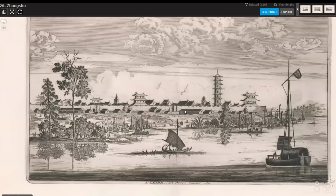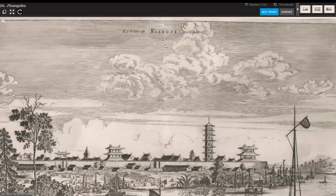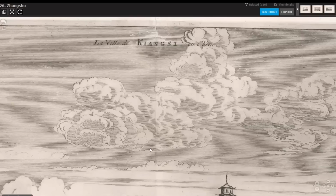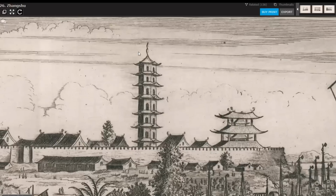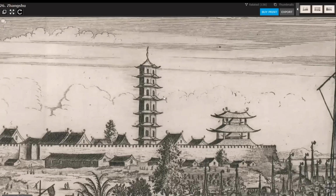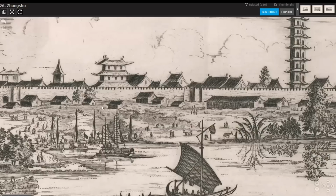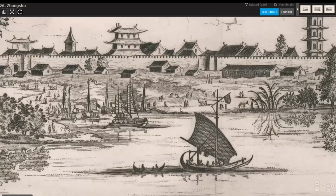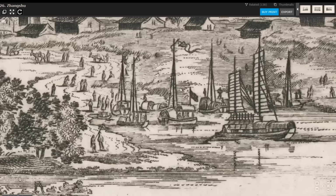And back at Zhangshu, I think we've seen this city before. Just a different angle, Kiangsi. And again, right, Antiquitech on these pagoda towers, walled cities, mud flooded buildings everywhere, right down to the water. And then no docking facilities. Again, look, they're just all pulling up on the beach.